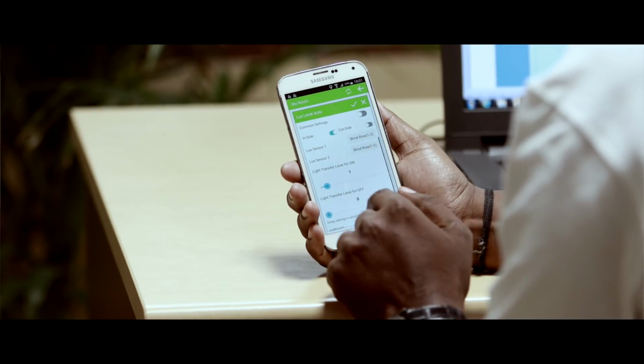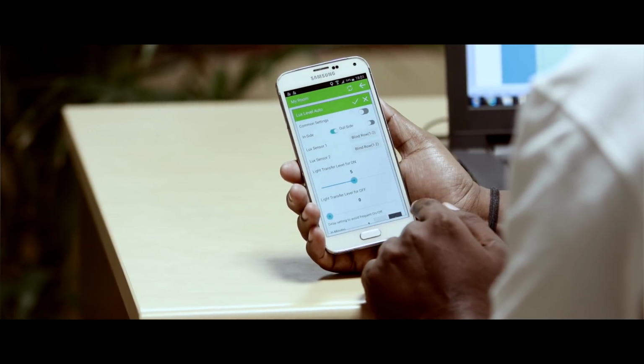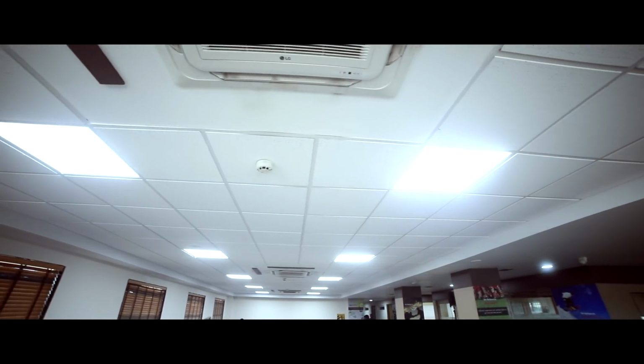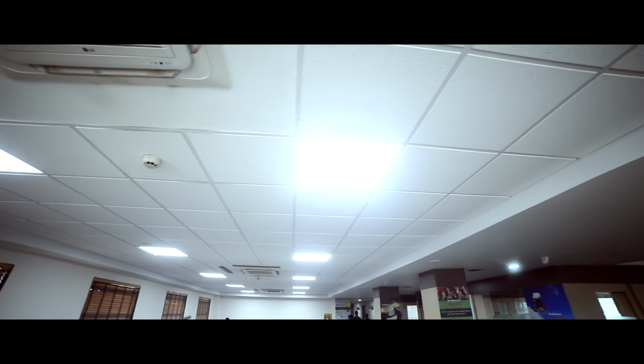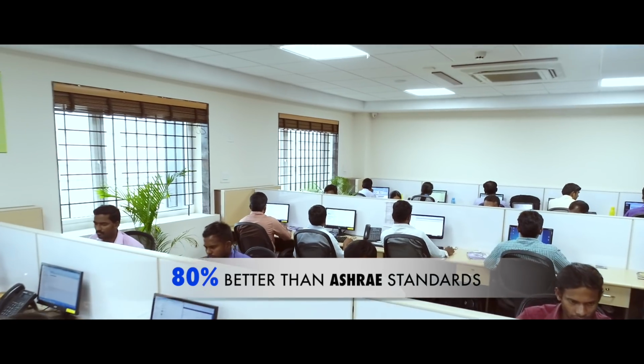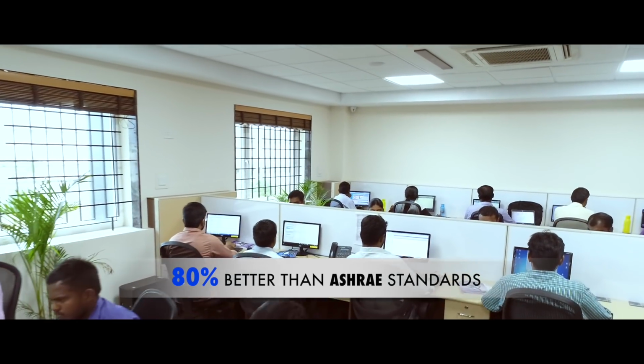Individuals in cabins can control their preferred lighting levels with the eFACiLiTY app. The lighting in the building is mercury-free and uses 100% LED. This achieves light power density 80% better than ASHRAE-defined standards.